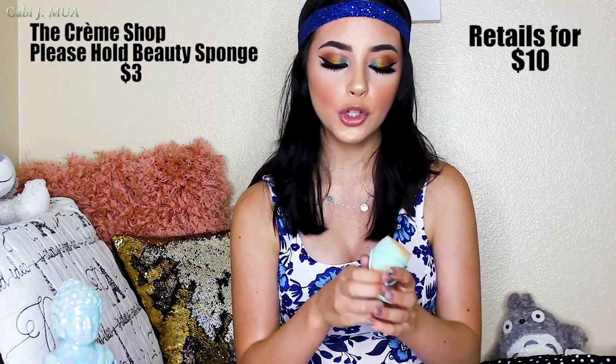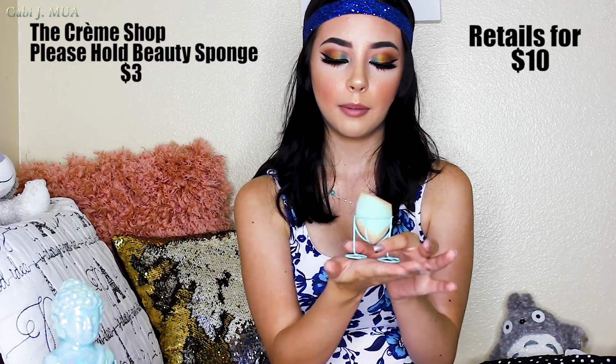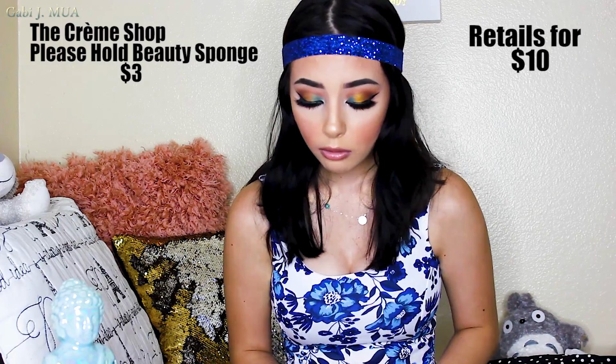So the last product that I got from Marshall's and just in Vegas in general is The Creme Shop's Booty Blender. It's really cute. It's a little sponge and it comes with this stand. I really, really like this product.